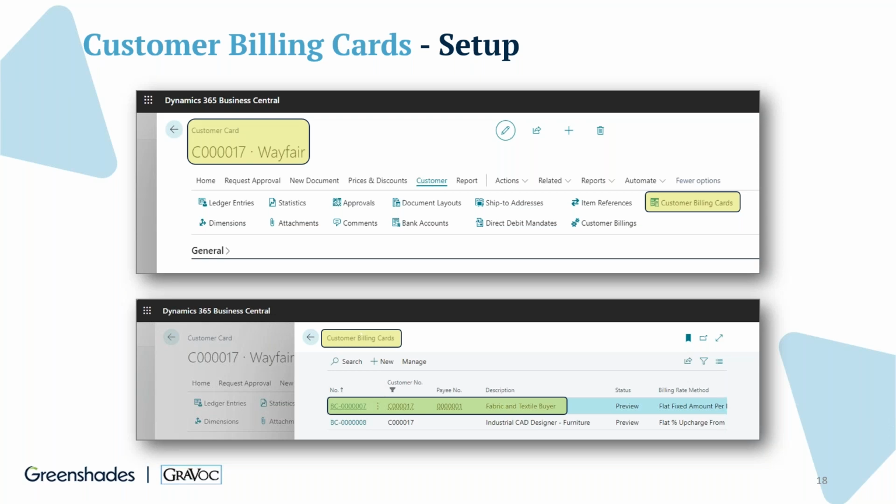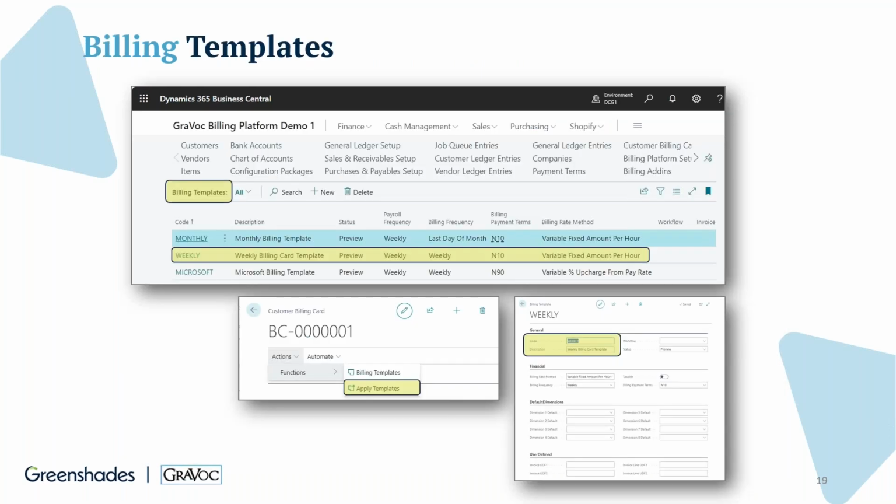I'm entering it here from the customer card, and I'm going to the customer billing cards window. And this automatically filters down to show you that I have two cards for this one customer. One of them I've assigned to a temp, the other one I have not. Business Central offers this template capability that we want you to use with the billing platform. It essentially performs like a rubber stamp that effectively takes a brand new record and fills it in with a lot of other commonly applied default records and values, which speeds up the time it takes to onboard either new vendors or items, and in our case, billing cards.